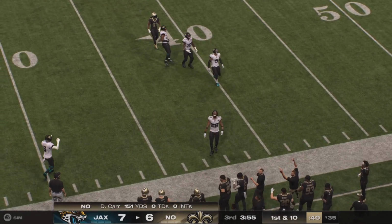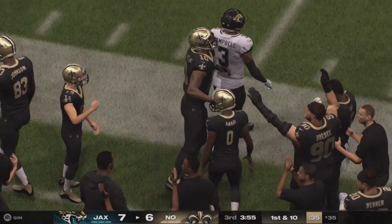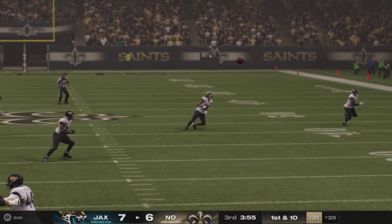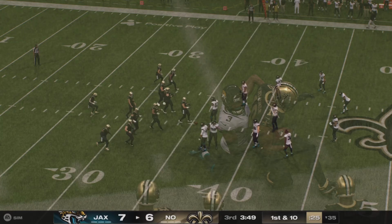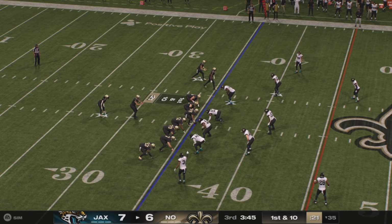Able to find the open man. That's complete. And he'll be out right at the 35. It'll be a Saints first down on a gain of 16 yards. And that's the kind of play this offense needs to maybe kick them into gear a little bit. They've been stuck in neutral much of the game. Perhaps that can give them a little bit of confidence that big plays are out there.